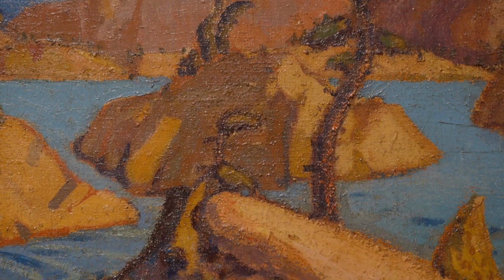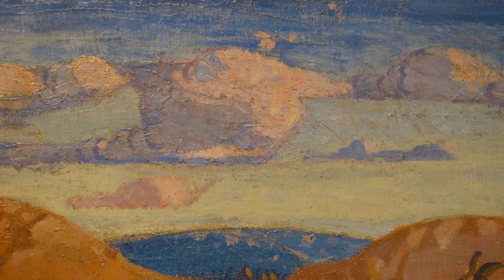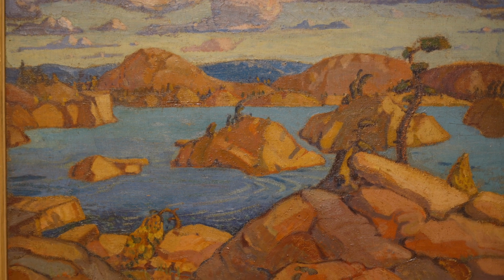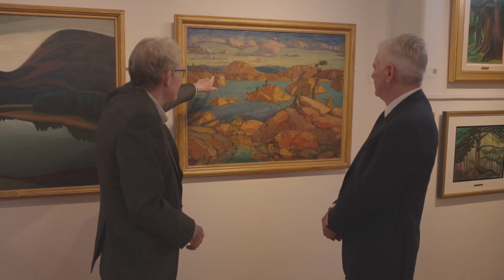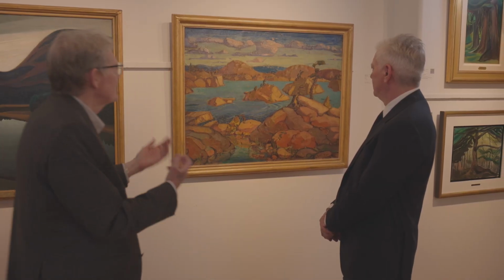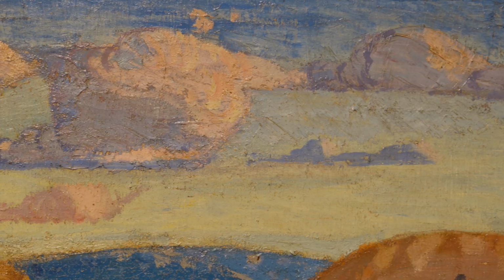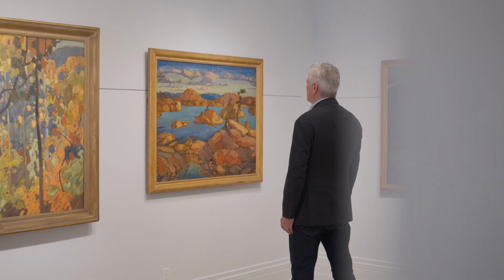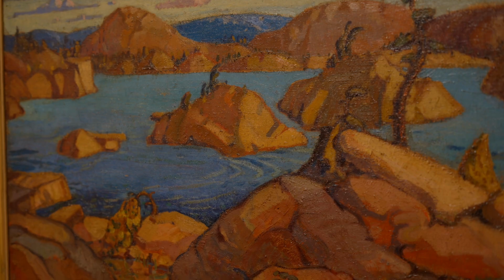But the other thing that, of course, is remarkable here is the way he convincingly suggests to you that the sun is flooding across all of the landscape by picking up brighter elements on the surface of this rock there, and there. And then, of course, there's the brilliance of the sky in the background. It's a painting that the more you look at it, the more you see. And that's something that marks a great picture. You never get tired of looking at it.